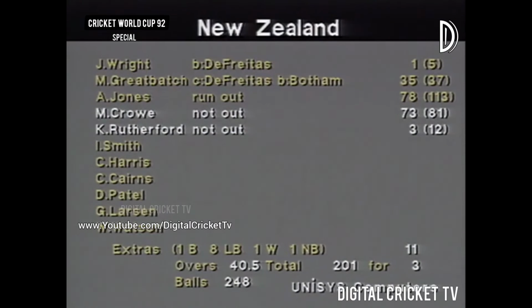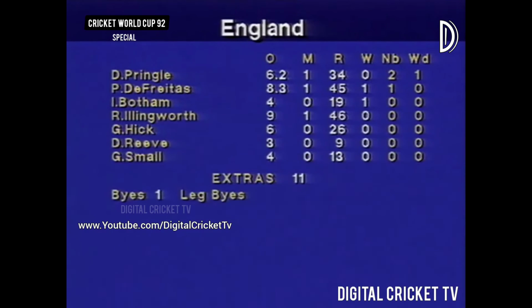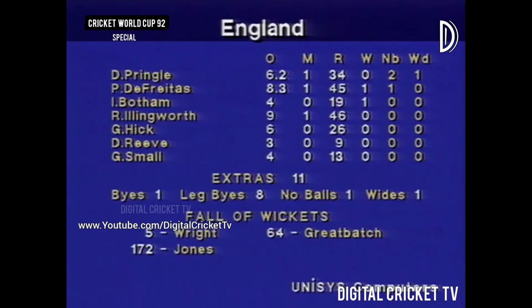Today making 35, and that work was carried on by Andrew Jones, run out today for 78, and Martin Crowe there at the end for 73, and Ken Rutherford with him. New Zealand thoroughly convincing winners. England had their bowling problems. Pringle couldn't complete his 7th over. He was injured. De Freitas was expensive, but then he's had a hamstring injury recently as well.